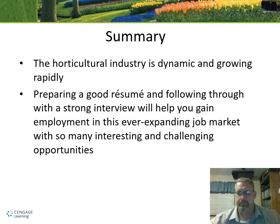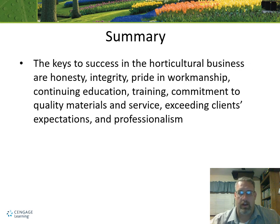So in summary, the horticultural industry is big, it's growing, it's dynamic, there's tons of different things to do. It's really easy to move from one spot to another. The experience does carry over. Being a good equipment operator is definitely something that everybody needs, so it's really not a big deal. This is a very brief overview, and did not include a lot of the jobs that are out there. So get out there, look around, find what you need to find, and you'll do fine.